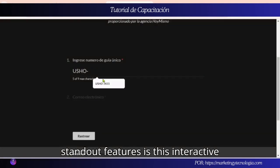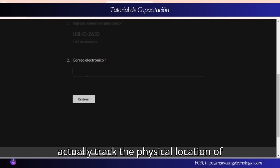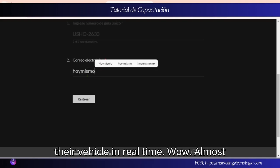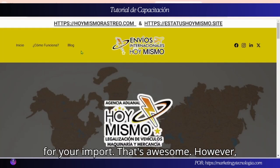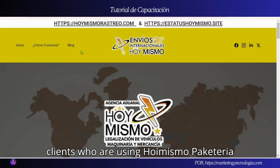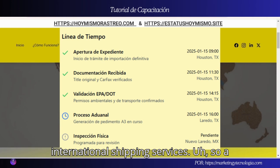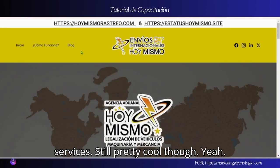Absolutely. And one of the standout features is this interactive map. Tell me about that. Clients can actually track the physical location of their vehicle in real time. Almost like having a GPS tracker specifically for your import. That's awesome. However, this feature is only available for clients who are using Hoy Mismo Paqueteria International Shipping Services. So a perk for those using their shipping services. Still pretty cool, though.